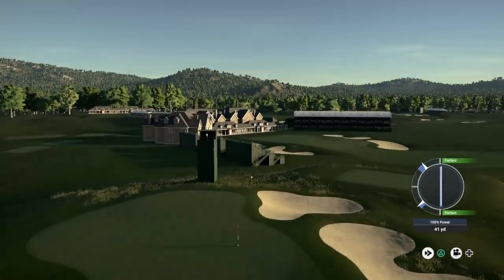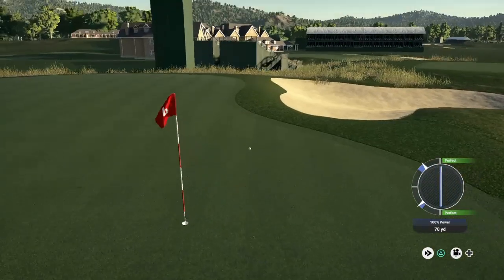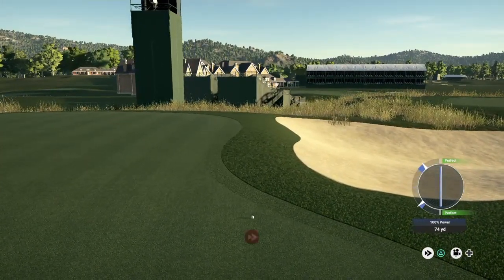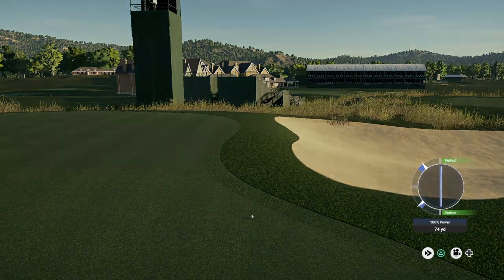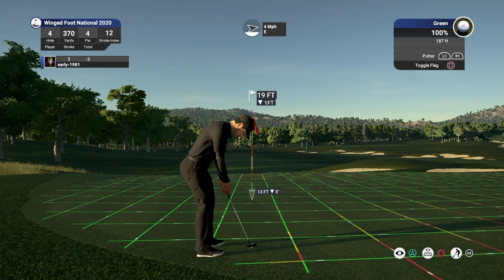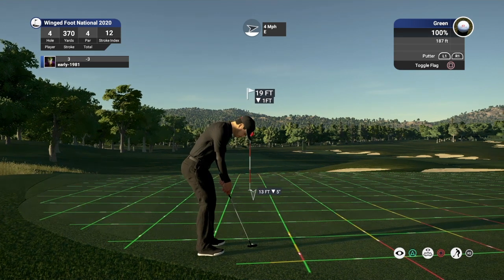It's a beautiful pitch. Hopefully it sits down quick. Just a bit too long there. Wow, I am really surprised that we got that distance. So it's another tough putt. 19 foot, down 1 foot.